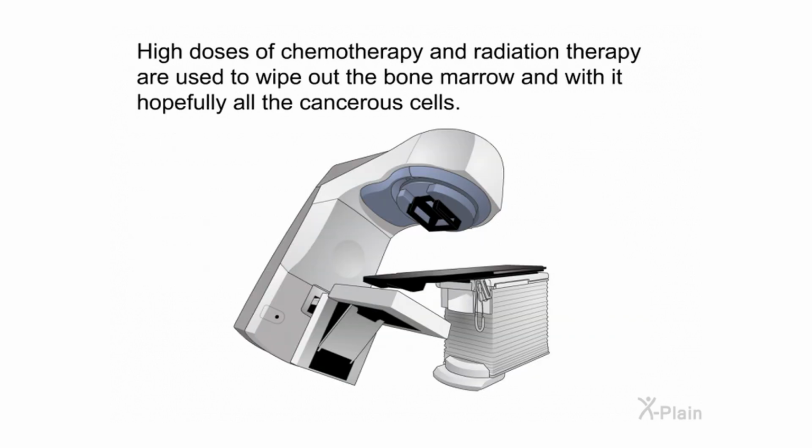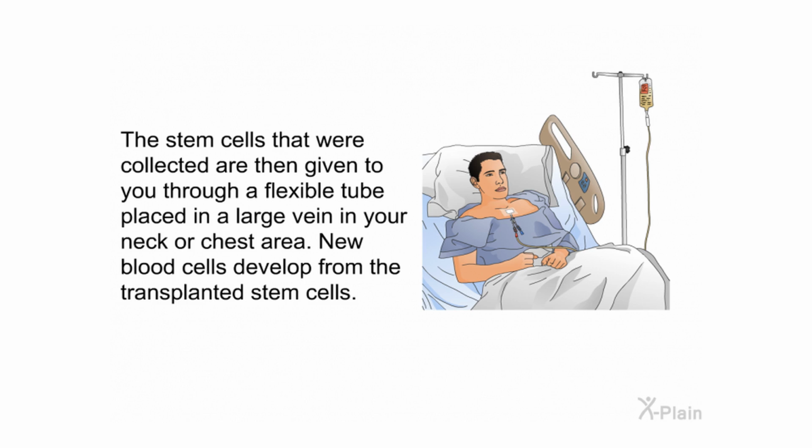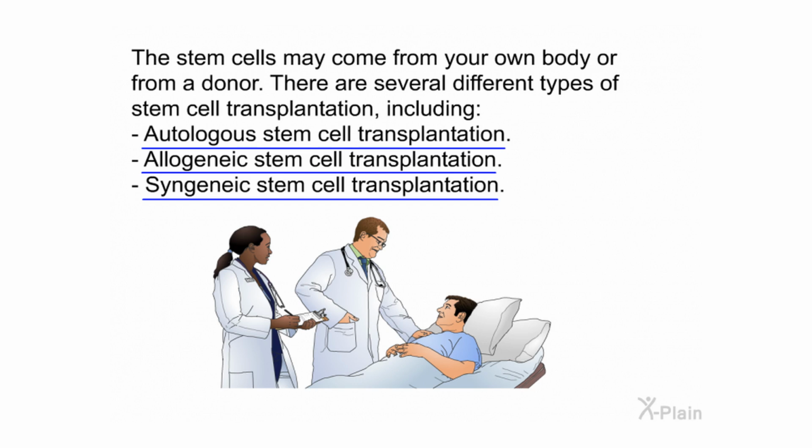High doses of chemotherapy and radiation therapy are used to wipe out the bone marrow and with it, hopefully, all the cancerous cells. The stem cells that were collected are then given to you through a flexible tube placed in a large vein in your neck or chest area. New blood cells develop from the transplanted stem cells. The stem cells may come from your own body or from a donor. There are several different types of stem cell transplantation, including autologous stem cell transplantation, allogeneic stem cell transplantation, and syngeneic stem cell transplantation.